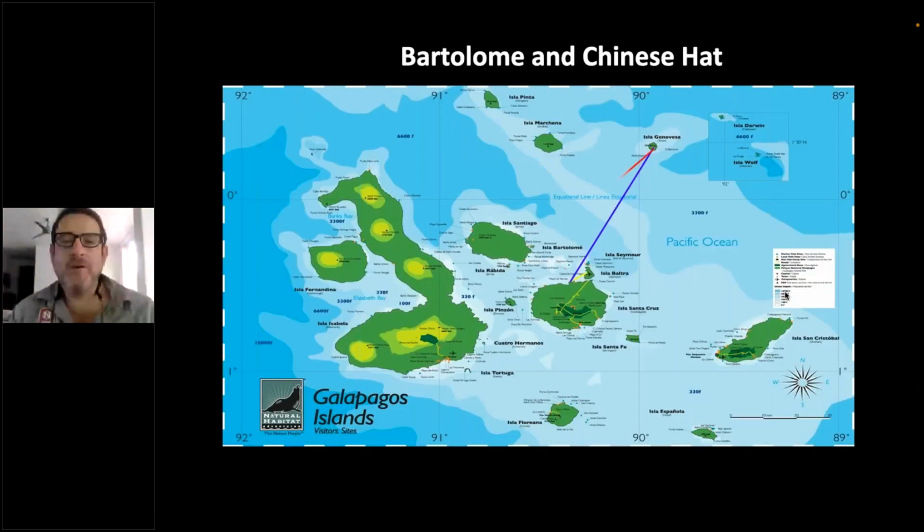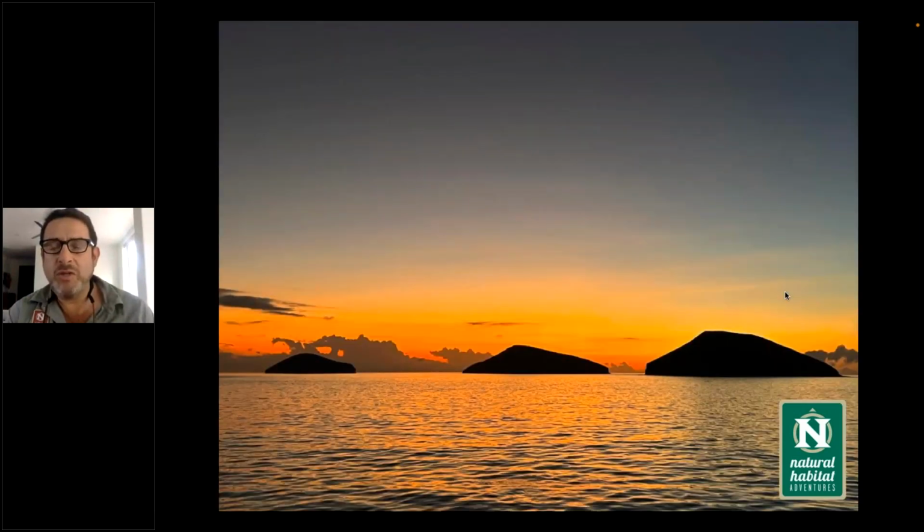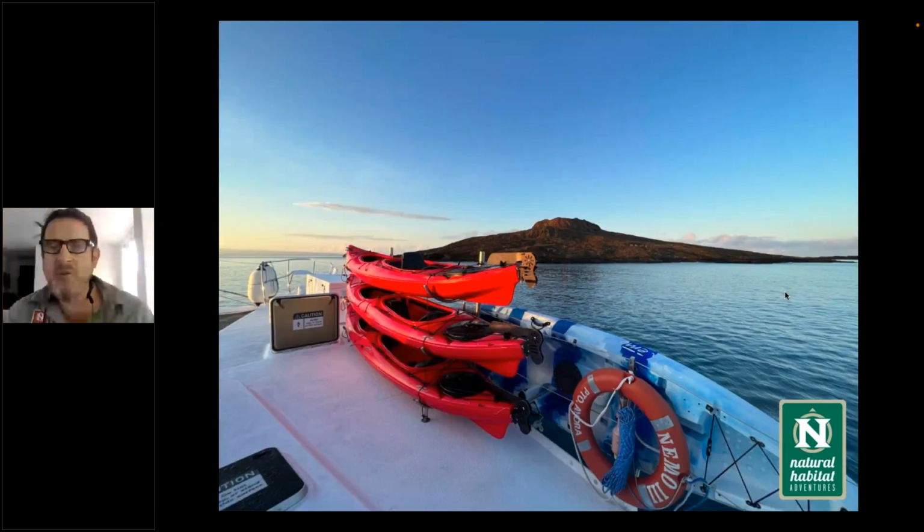Then we go from Genovesa to Bartolomé, and then to the Chinese Hat. So Bartolomé is the same place that we repeat in this other visit. So we know, and we move to the Chinese Hat. So these are some of the formations that we're going to get to see there along the road, and this is the Chinese Hat, a beautiful location to kayak and to snorkel.